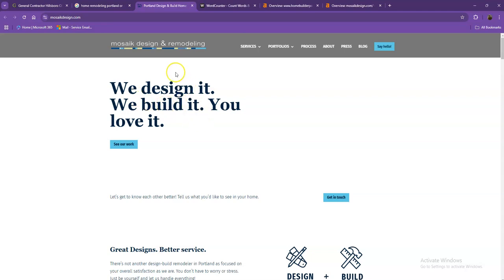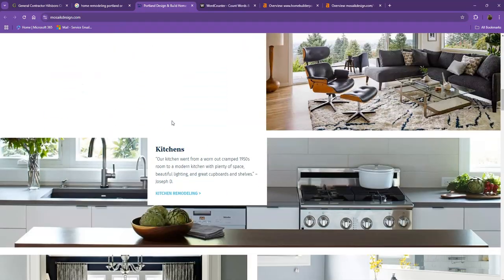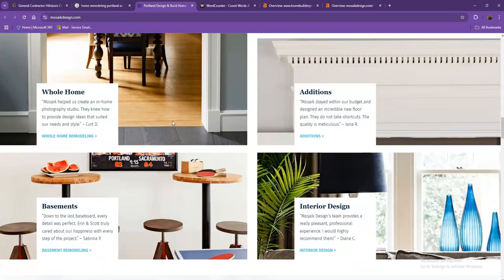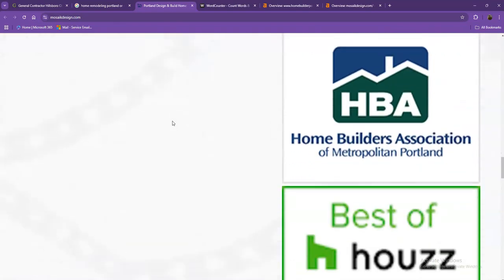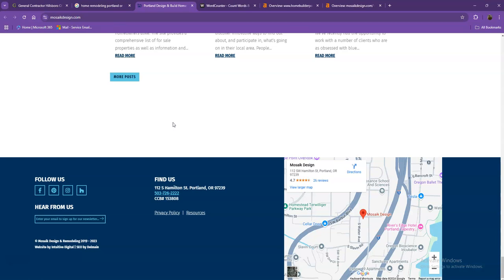So for their website, they also have their logo at the top. They have the services they offer. They have a pretty good portfolio, a good amount of content, and a pretty good layout as well. They have their partners at the bottom, their blogs, and also their company's information.